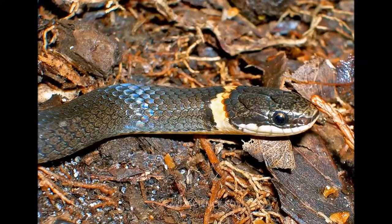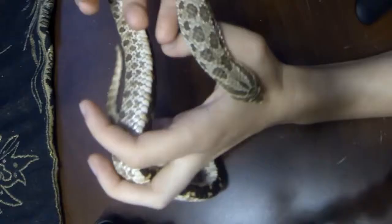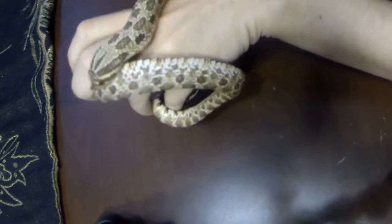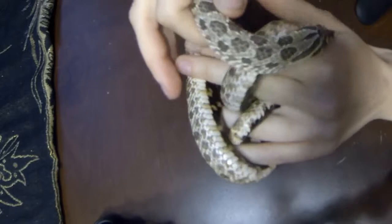Our sixth selection is the hognose snake. As the name suggests, hognose snakes are known for their unique snouts, almost pig-like. Coming in a variety of shapes and sizes, Western hognose snakes can be purchased for $20. Quite common, the hognose has several morphs. The albino Western hognose, for example, is a gorgeous orange-white colorway that gives the snake almost a dreamsicle appearance. This morph retails for around $200 on average.